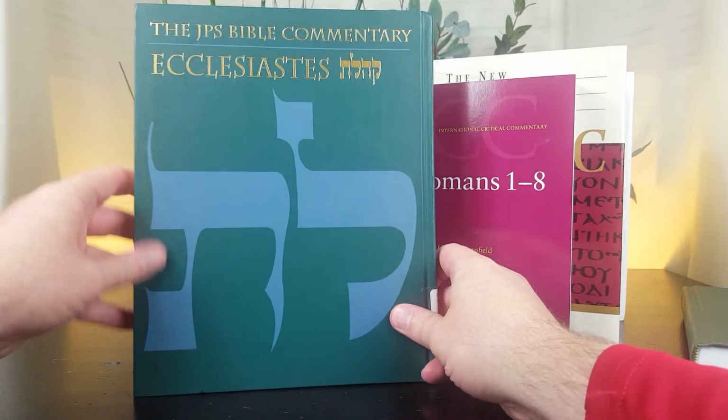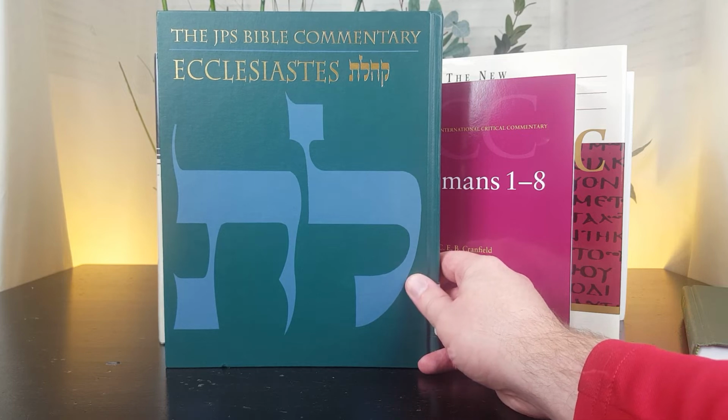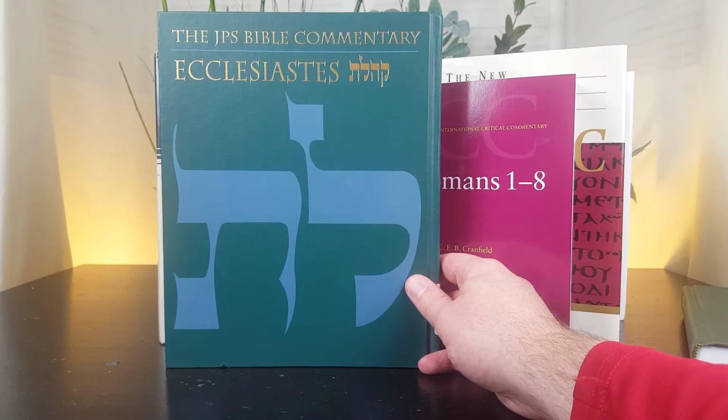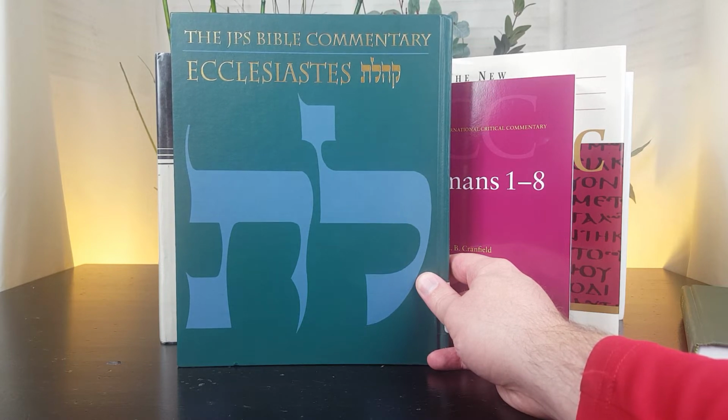I don't remember the price point on these, but you can usually find them used for a pretty decent price. Some of the best reviewed volumes in the series are, again, Jacob Milgrom, his Numbers volume. Exodus by Nahum Sarna is also very well reviewed. One of the interesting things about this series, because it's written from a Judaic worldview, is that there's lots of interaction with rabbinic literature. I don't know what pastors or seminary students would do with that, but depending on how you like to do your exegesis for your sermon preparation, or maybe seminary students would benefit from the interaction with the Hebrew.